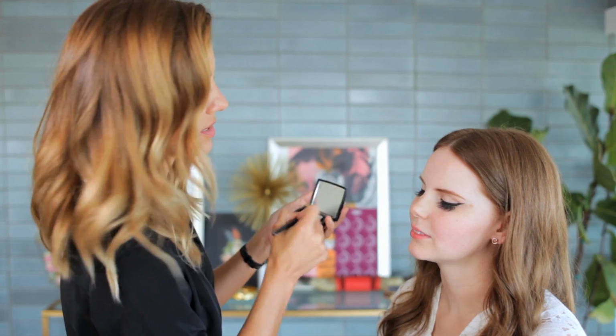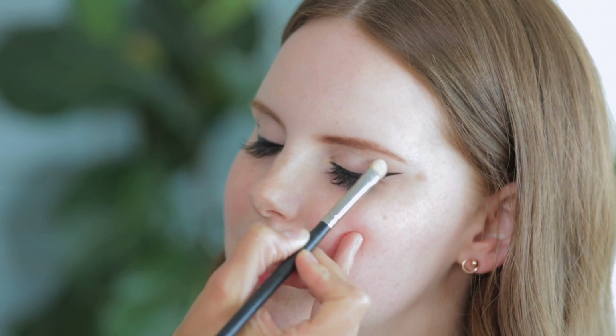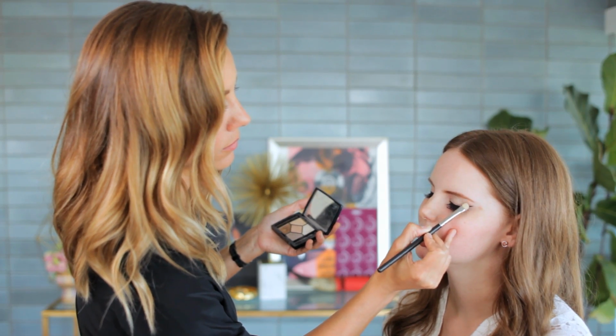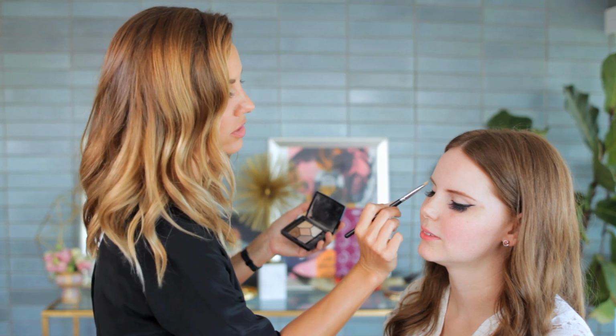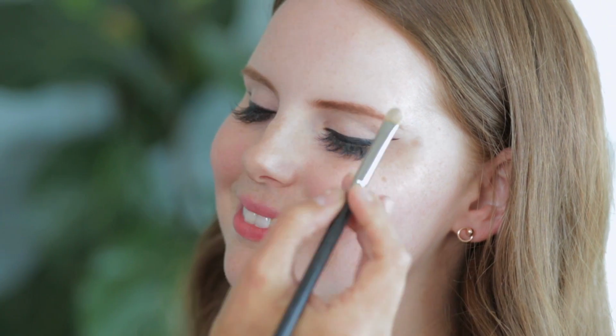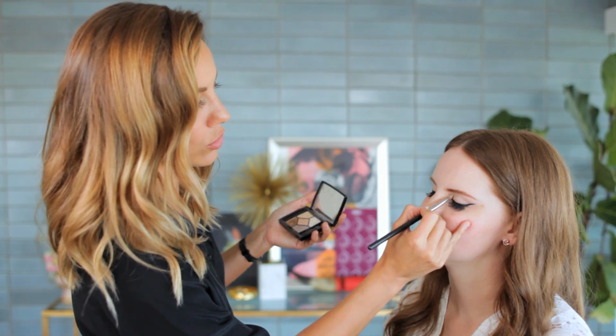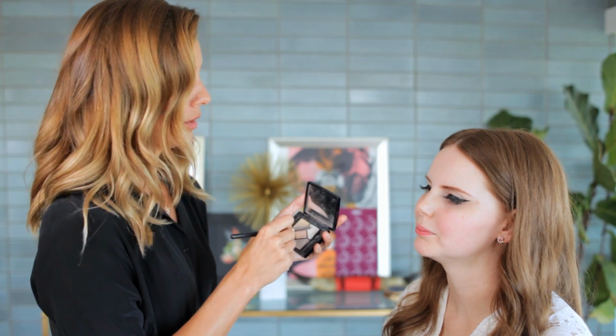I'm just pressing that into the lid. I have super deep set eyes, so I really want them to look open and bright. And we're just washing that across and under the brow a little bit. And I like these Dior shadows because they have a creamier feel. Sometimes eyeshadows can go a bit chalky, which is good for a specific look, but for Claire, I want her to look very youthful and dewy.